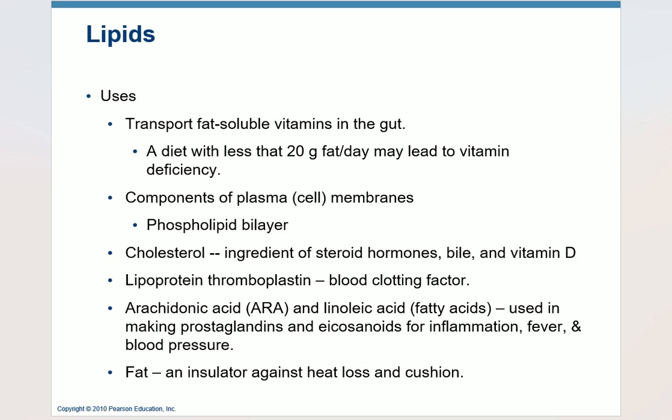Lipids are also in our plasma membrane. So remember the phospholipid bilayer from intro classes or Anatomy 1 or Intro Bio. So they are in our cells, right? Cholesterol is an ingredient of steroid hormones, bile, vitamin D, all of these you need, right? So you need lipids. Blood clotting factor, you would not be able to clot your blood without lipids. Lipoprotein thromboplastin is what that's called.